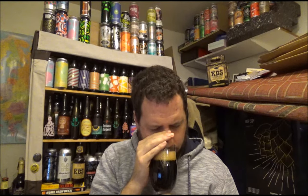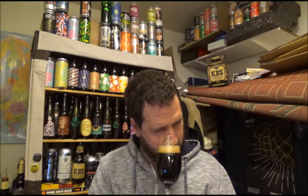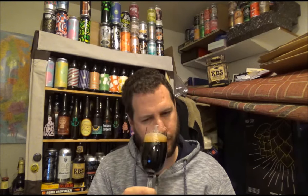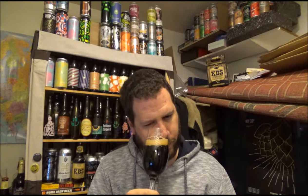Yeah, loads of coffee, a little bit of fag ash, cigarette ash. There's hints of baker's chocolate, quite prominent. There's hints of coffee in there, but very roasted, rich roasted malt. Slightly burnt. Almost like there's a slight sweetness as well. A bit charcoaly. Let's give it a taste.